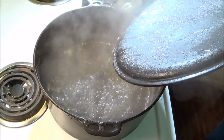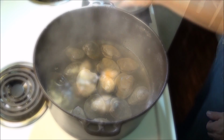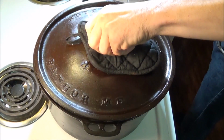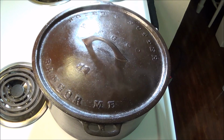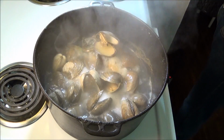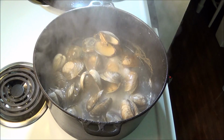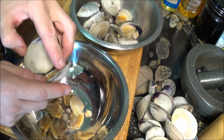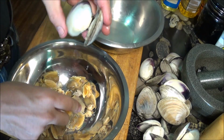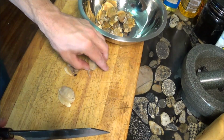We won't need to cover the clams completely because we'll be steaming them open in the boiling water. Fresh clams only need to be steamed for 15 minutes. The clams will open up, and that's how we can tell they're ready to be used in the chowder. And these clams have definitely opened up. It's very easy to remove the clam meat from the shells. We then dice it, and we're ready to make some chowder.